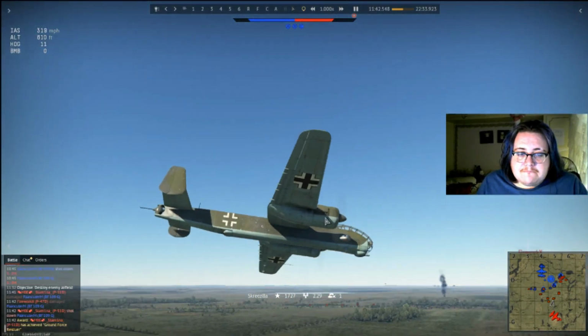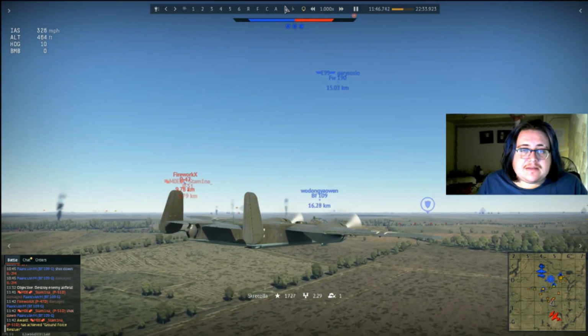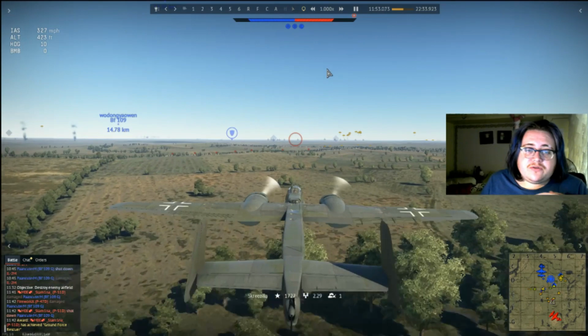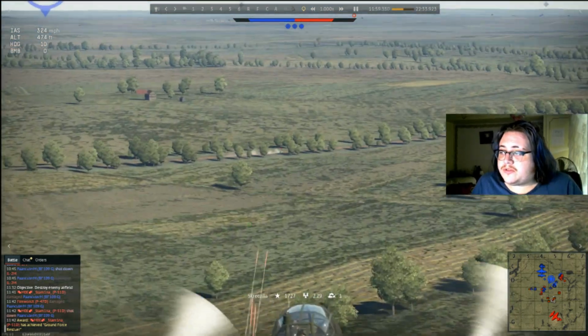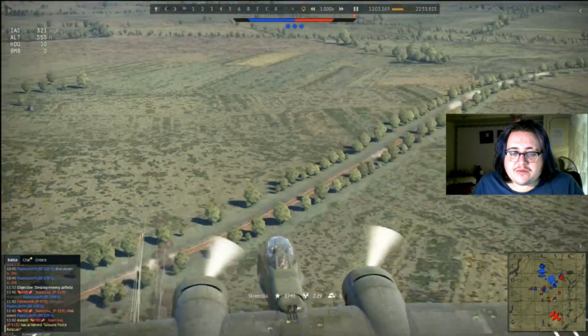Now, the speed of this plane is its biggest advantage, and it really is hard to catch. When you're fighting enemy planes, basically, they will struggle to catch you, and do have trouble sometimes trying to actually catch up with you. So just shooting at a car as well here.